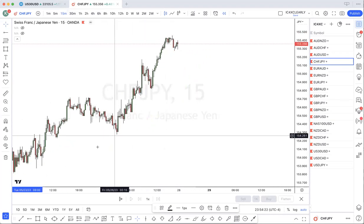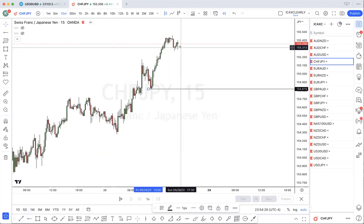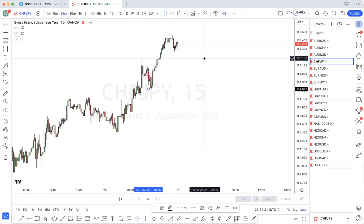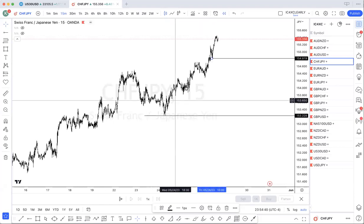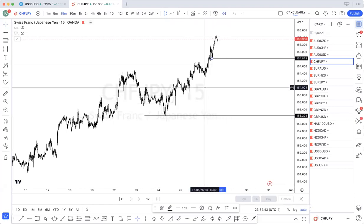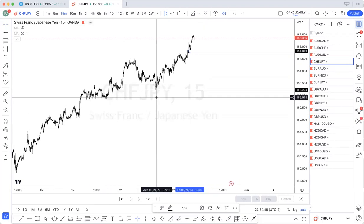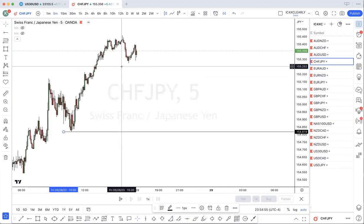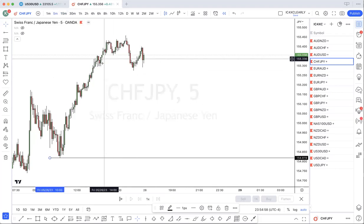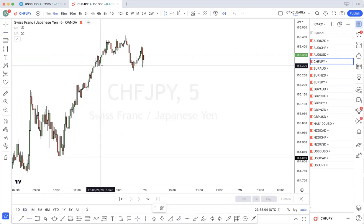So on the 15-minute, I would say you can wait for this break here, a pullback, and then a sell to this low. Because this whole move is the last swing move, the last major swing move. So if you want to get in even further, there's liquidity here.